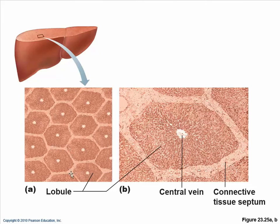At each place that happens, each triad services 3 lobules. So each lobule is serviced by 3 triads that are doing 2 other lobules. Basically this works as a unit where these 2, and these 2, are all served by the same 3 triads that are doing this one. The central hole is the central vein.